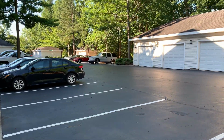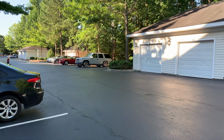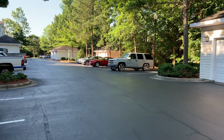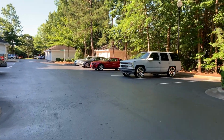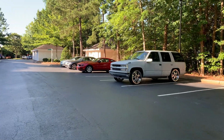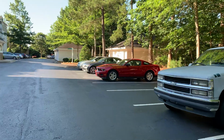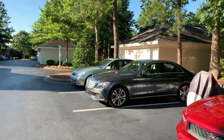So the weather looks absolutely stunning today. It's like 16 to 20 degrees Celsius. It's perfect weather, clear blue skies. Yeah, perfect day for hiking. So here's my car.